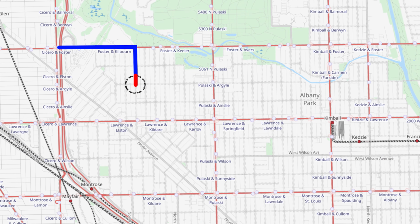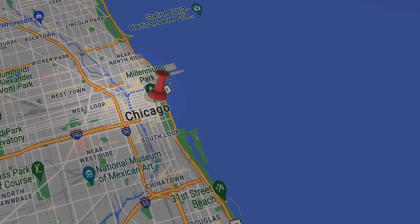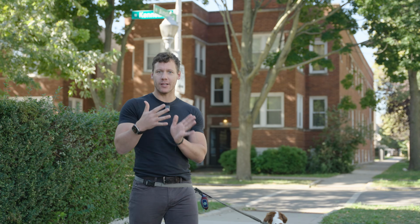All right, so the one thing about North Mayfair, it's the start of the letter streets. As you may know, Chicago is very parallel and perpendicular when it comes to the streets. We have what we call a grid system. Now, when you head to the west side, the streets actually start to be named after the letters.